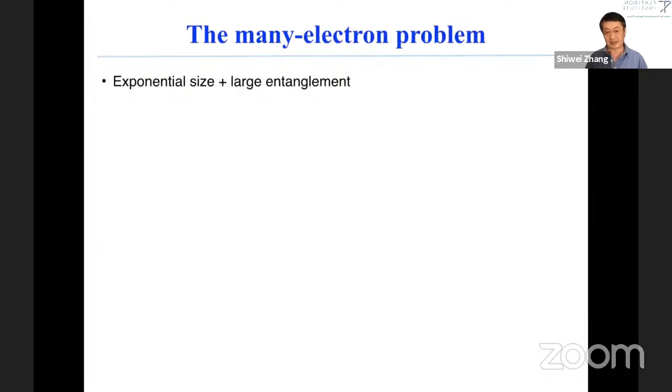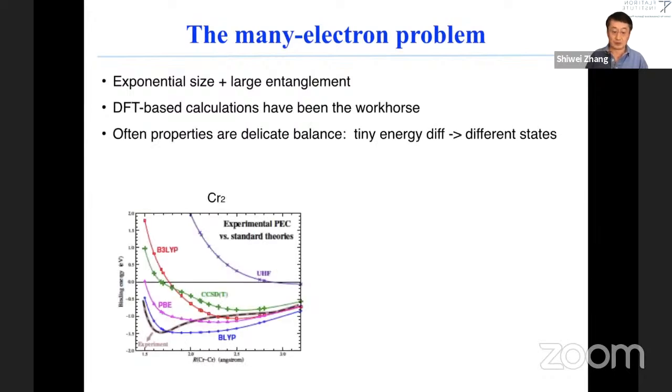So the many electron problem, if you truly wanted to solve the Schrodinger equation, has exponential in size of the Hilbert space, and it has often large entanglement. In other words, you can't just cut it very simply. As we heard very nicely from the previous talk, Yang showed us how DFT-based calculations have been the workhorse, really a tremendous success. A vast majority of the calculations in material science, in physics, chemistry, biology, have been done this way. We also know that often the properties of the materials are a delicate balance. Not always, but very often.